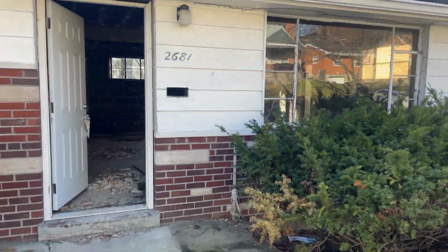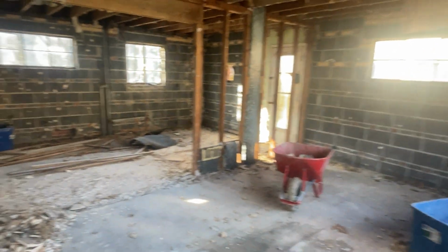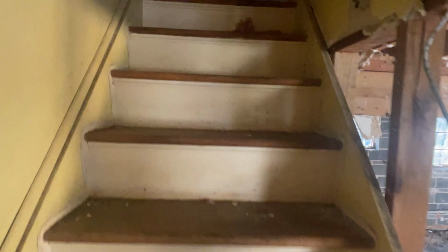The rehab has already been started, so it's all the way gutted out. It needs everything. We've got 14 windows. We've got some issues with the foundation in the basement. It's gonna need drywall, electric, plumbing, everything. Insulation up here. But it's cheap. So when I'm walking through a property, I'm always looking for the big ticket items that it's gonna need. In this case, there is a foundation crack.